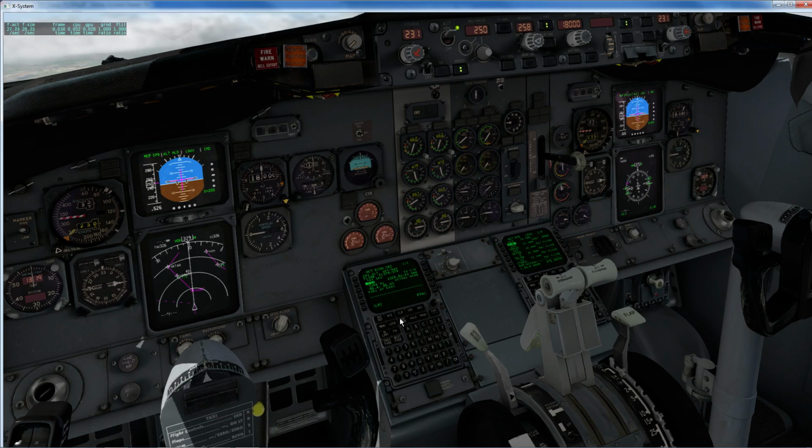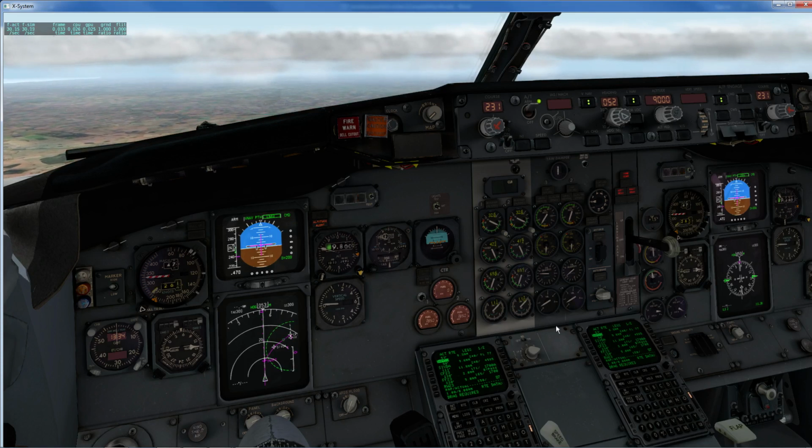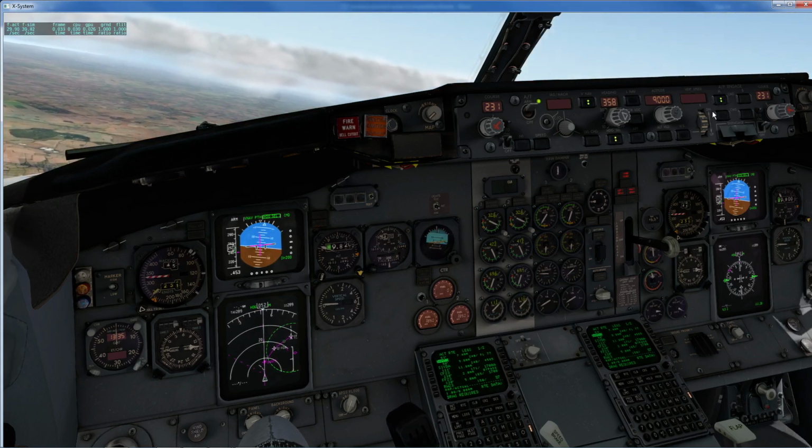What's the waypoint after Honolly? Because what I'm going to do is go direct to the waypoint before Honolly. Get an FMC message, drag required. Well, we're not going to give you drag because we're not going down now. What I can do though is go into heading select and we can come around here, and throughout all of this is the autopilot.